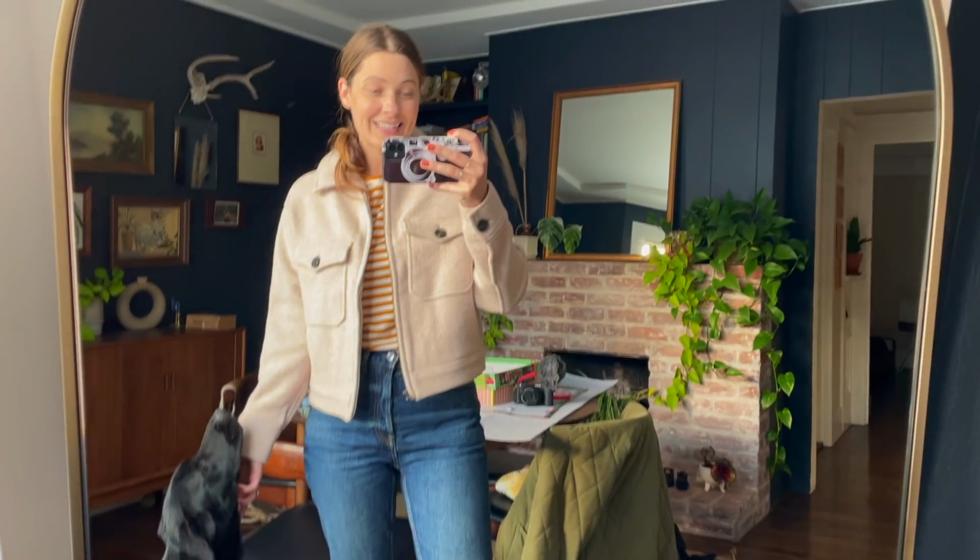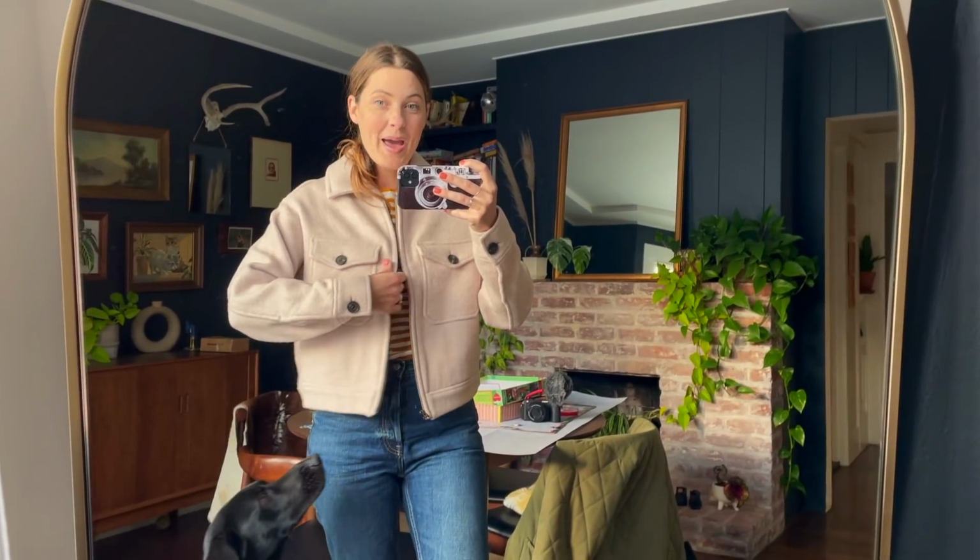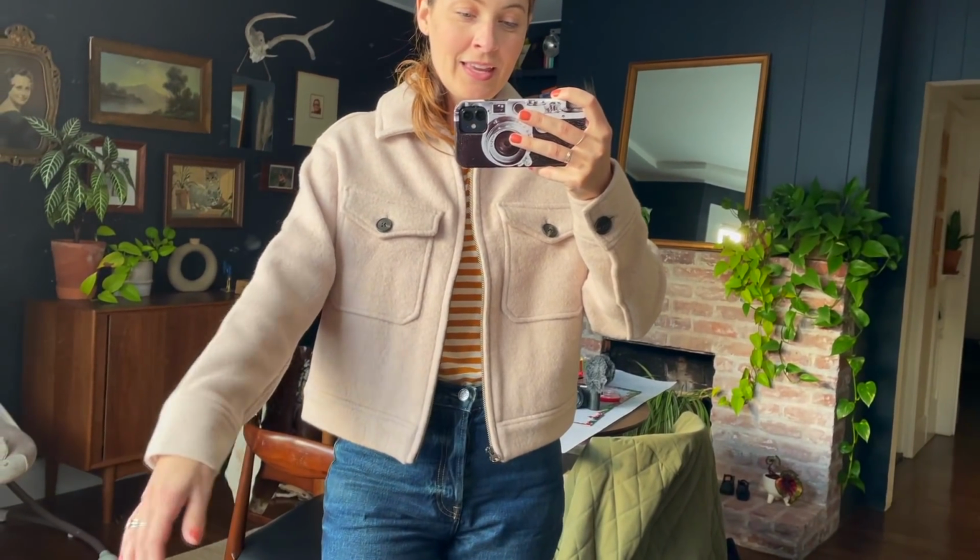So this is the wool Mackinaw coat in oatmeal.